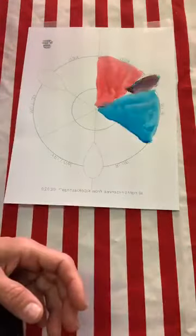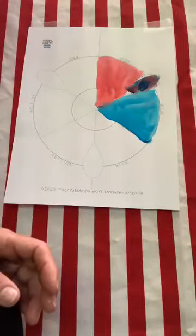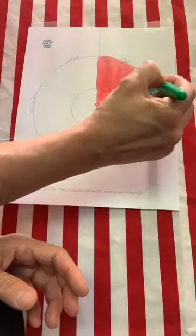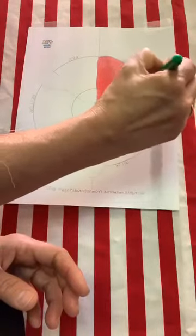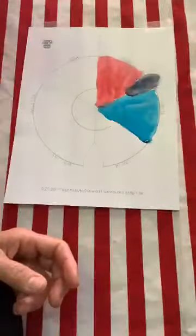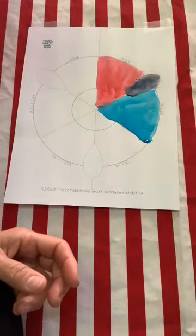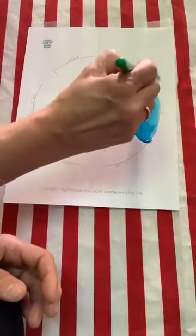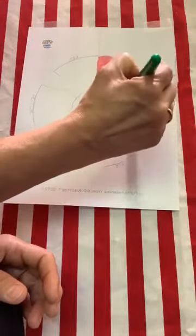Ooh, what could that be? What's happening there? What color do you see is coming out? Fun. Well, it's supposed to be. What do you see? It's purple. It's a little bit on the dark side, but we can lighten it up with some red. How about that? Get some red there. There we go. Nice. And there you have it.